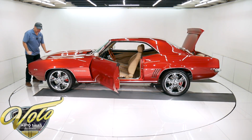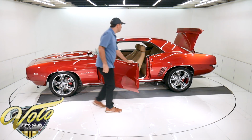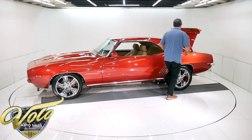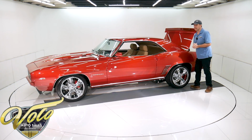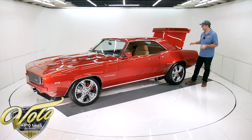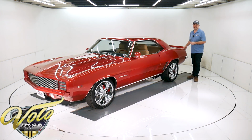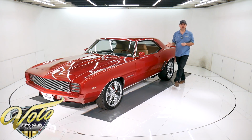All right, there you have it. This is just a first-class, outstanding Camaro. You can go have something like this built. It's going to cost you at least what we're asking for the car, and you're going to wait 2 years to get it. This is done, dialed in, ready to go right now. That's my impression of this Camaro.